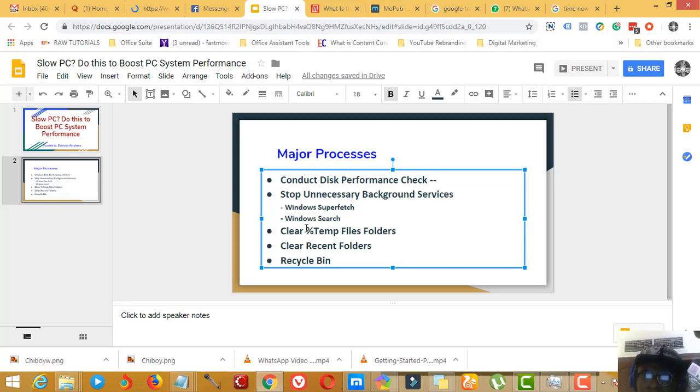And then the third one will be clearing your temporary file folders, while the fourth will be clearing your recent file folders, while the last one will be taking care of your recycle bin and ensuring that it is empty, especially when you are sure that all the files in there are redundant. Okay, without further ado, let's get started with the first step, having marked out this first one.